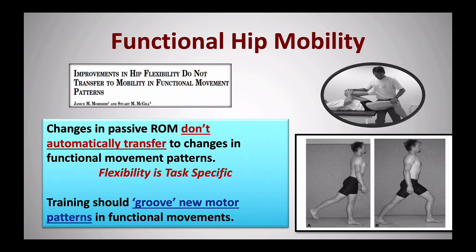What the author says is we should be giving active, dynamic exercises to groove new motor patterns. It's like mobility-based training. I think the body will shut down any movement it can't control or hasn't trained. So we might regain passive movement first from manual therapy, but you need some active mobility drills as well. The important thing is flexibility is always task specific. How you test flexibility doesn't always mean you're going to use it in a particular task. So always remember, hip extension is really important, but you have to restore it in an active fashion rather than a purely passive way. So that is about hip extension.